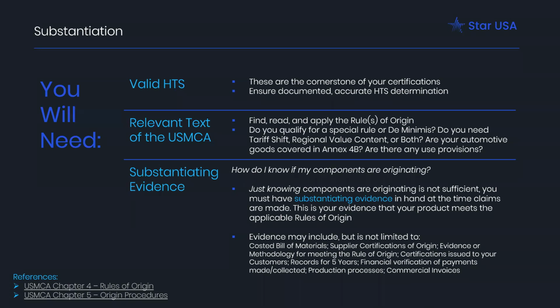You need to find, read, and apply the appropriate rule of origin to your goods. So starting with your HS, go find your rule of origin, look at the section and chapter precedents to make sure that you have all the elements there. Recognize if there are any special rules that apply. Most of the rules will tell you where else to go if you've got a special rule that you need to pay attention to. And also consider whether you qualify for a special rule like de minimis, or know if you need to be applying your tariff shift or your regional content, or both.